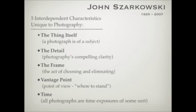The thing itself, he said, photography is dependent upon its subject. So the thing itself, the photograph is always of something. What does the photographer choose to point the camera at? The detail. He said photography has unique to it, in and of itself, this ability to capture compelling clarity. So its detail is another one of these five points.